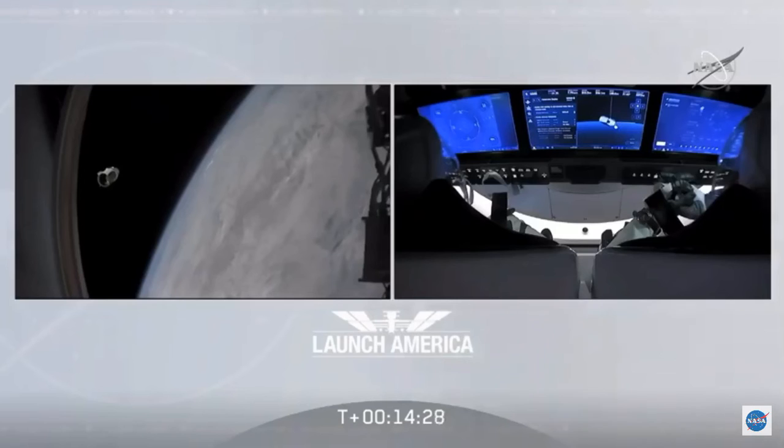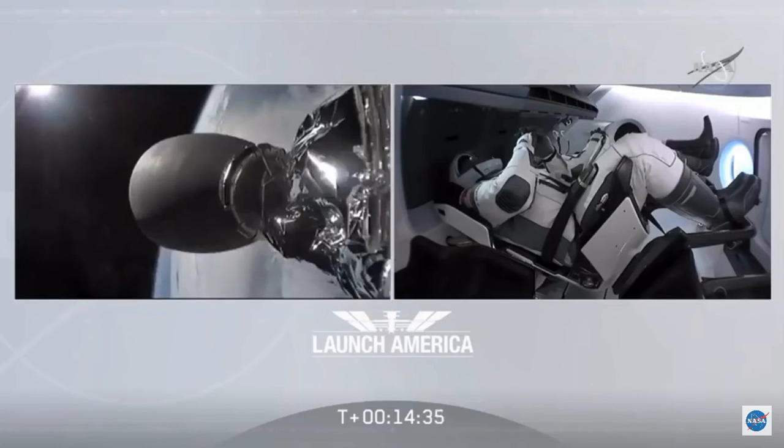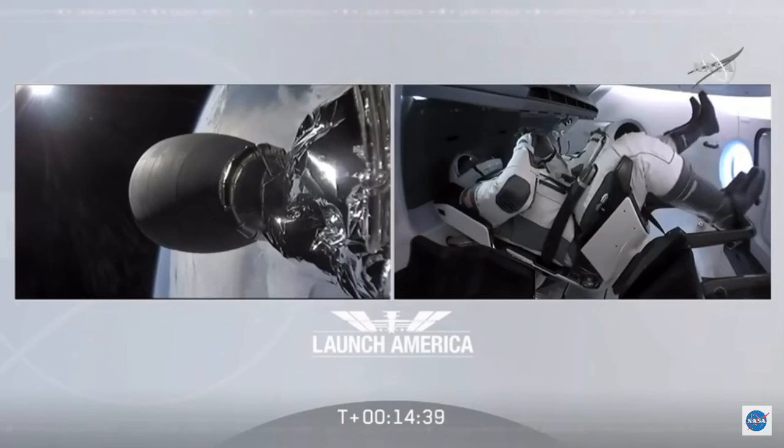Also heard good activation of the ECLSS, that's the Environmental Control and Life Support System. That's everything controlling their atmosphere, just keeping Dragon a nice, safe, habitable environment where they're going to be living for the next 19 hours until they arrive at the space station.